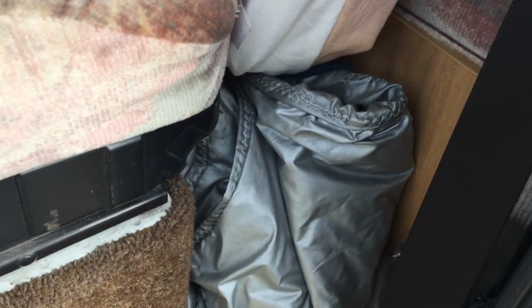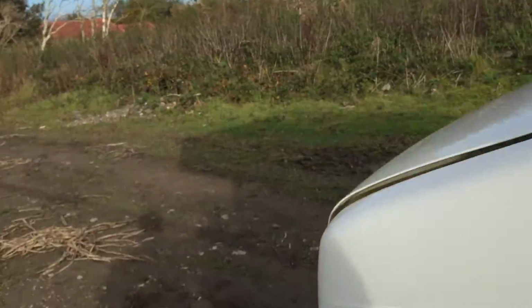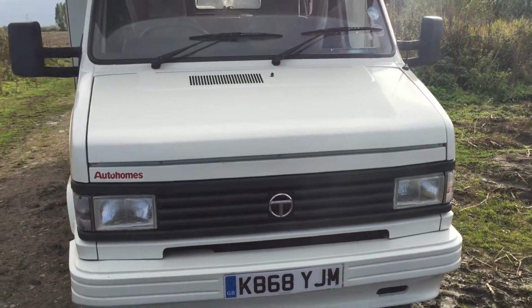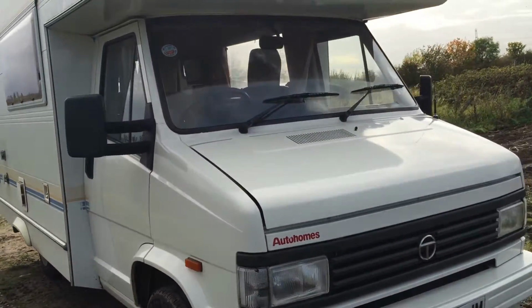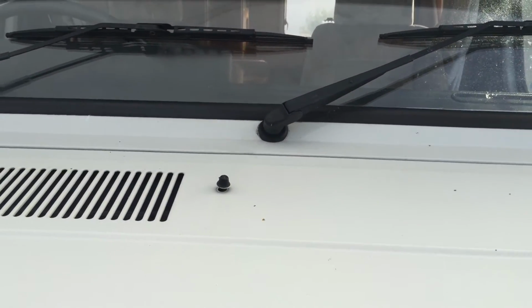It's got the covers there, the foam covers, silver covers. If it's very sunny, if you're lucky enough to be abroad and you don't want the inside overheating, or some people use those for winterization. The cab is just lovely. There's no marks anywhere. It's one of the best 20-year-old vehicles I've seen in a long time.